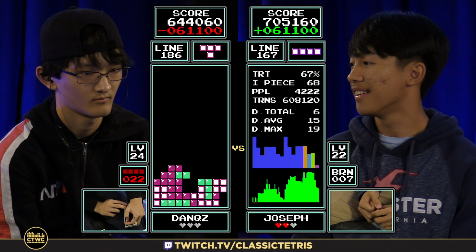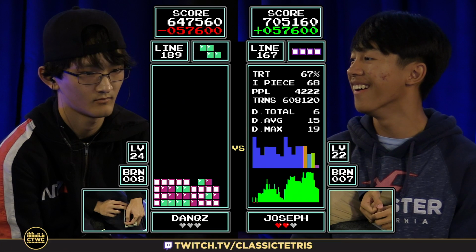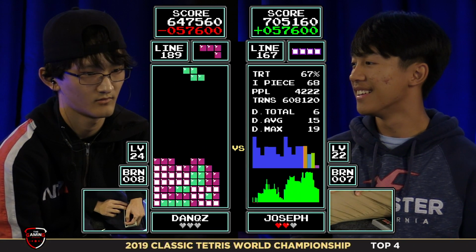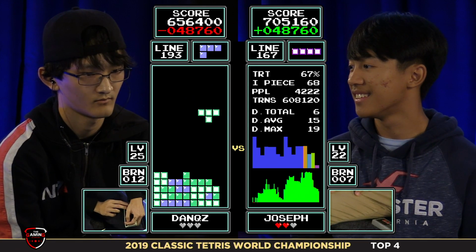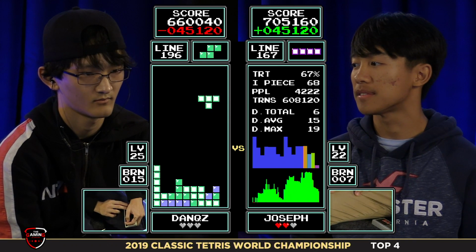All right, trying to set up for that Tetris. Nope, just gonna play a little bit safer. Play a little bit clean right there. Not gonna get that Tetris there, but he's set up now. Gonna wait for a long bar here. Of course, that's when the drought is gonna come, right? So opts for the triples instead. Oh, double. Conservative play there. I don't think he actually meant to do that.